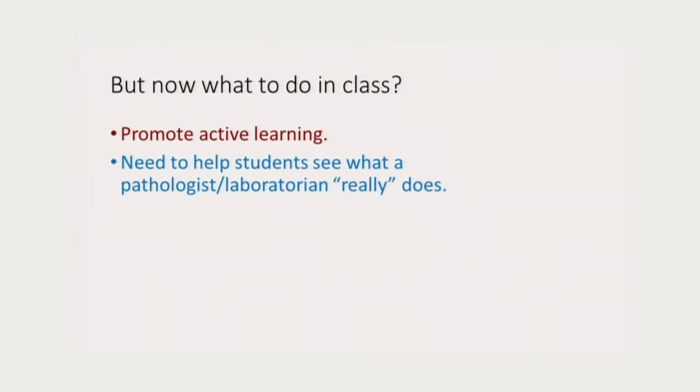We need to promote active learning, and we need these students to see what we really do. Because if they see what we actually do, they're going to want to go into our specialty, because what we do is cool, right? But most third-year medical students, I'd say most residents, and arguably many clinicians have no idea what we do on a day-to-day basis, all right? So what we want to use class time for in the AP world, we want to be looking at gross organs, holding, feeling, touching.